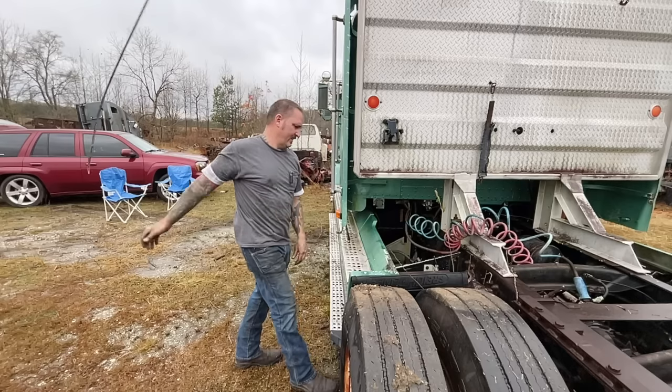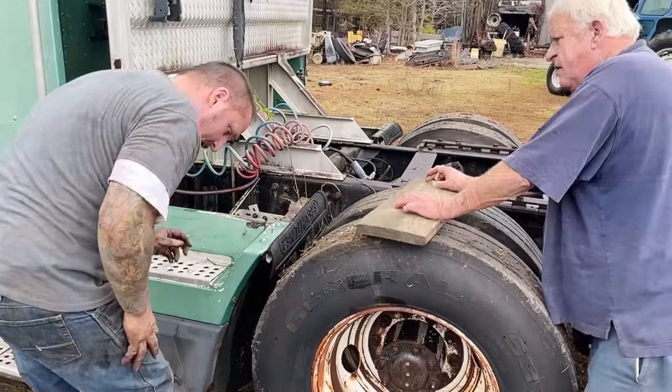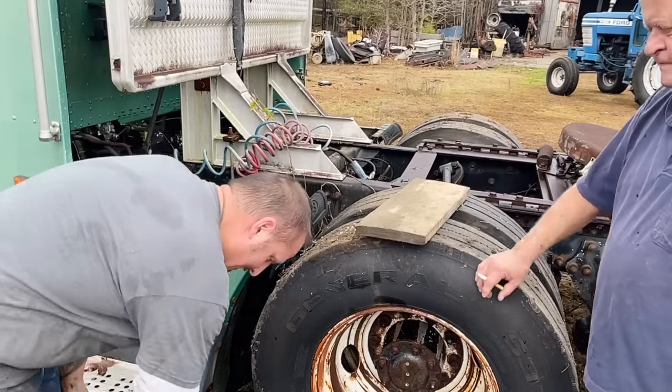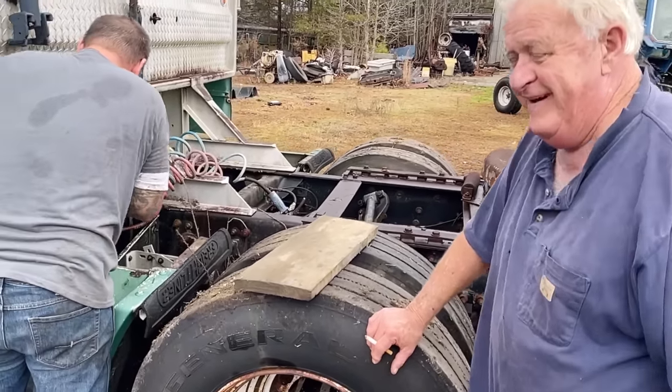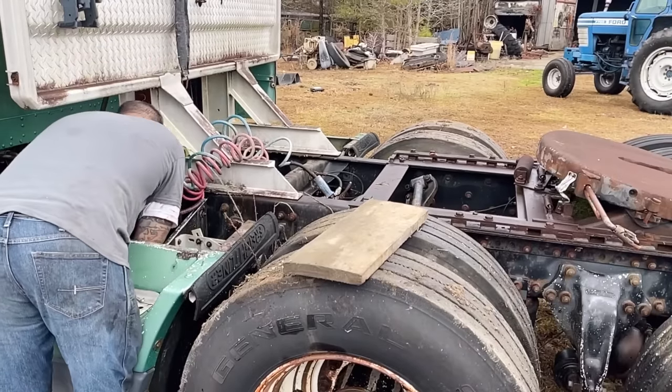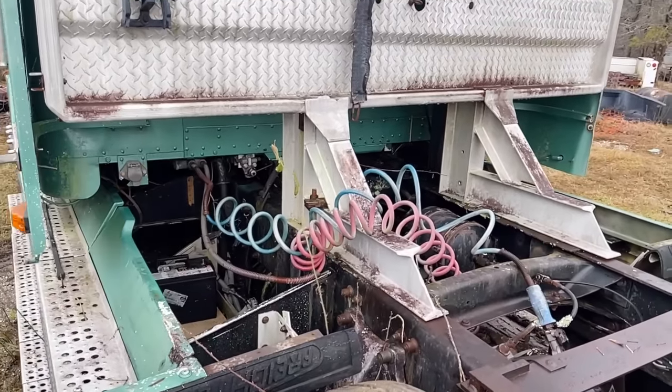What, Mama? I think I did it. Perfect. Our anniversary's tomorrow. This truck looks like it takes four batteries.